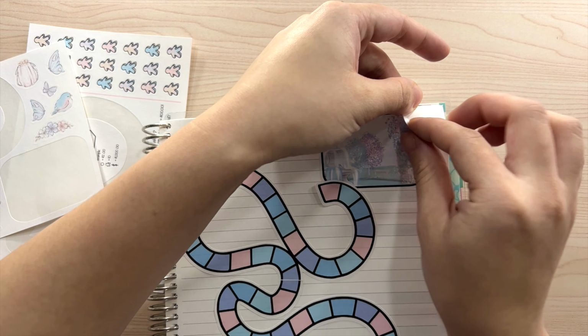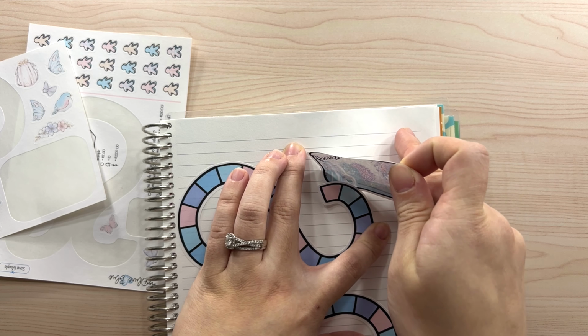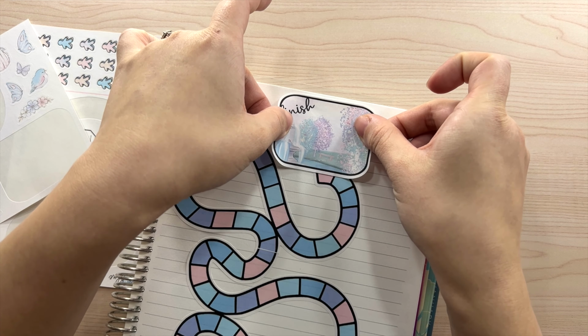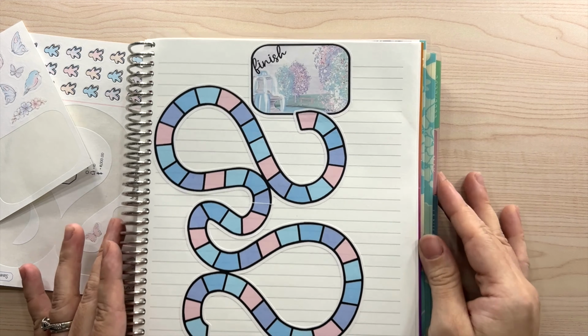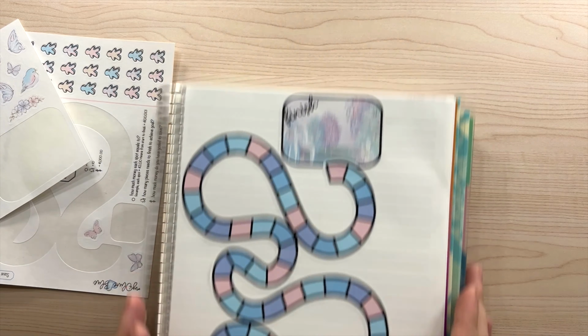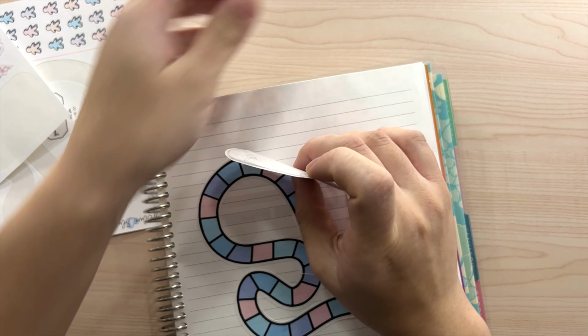And I'm going to move my little finished over more as well. I think I should have shifted everything down. I think that looks okay. This is very crooked. I should have moved this over. Give me 1 second. I'm going to move this over a bit. I'll be right back. Alrighty, look at that. That is looking a lot better.